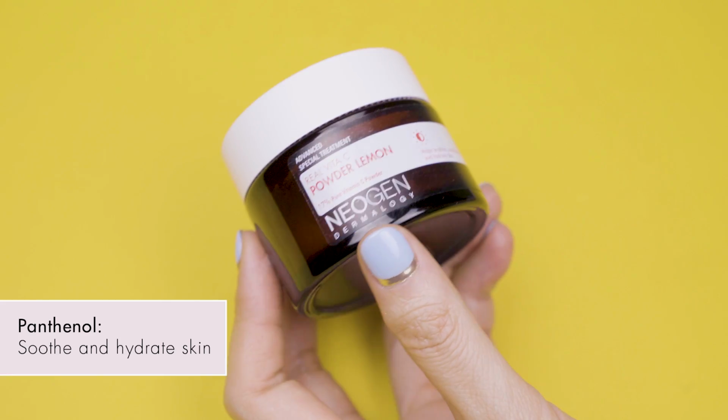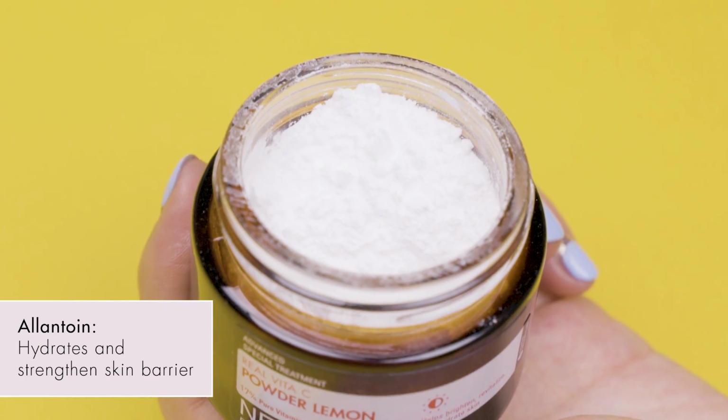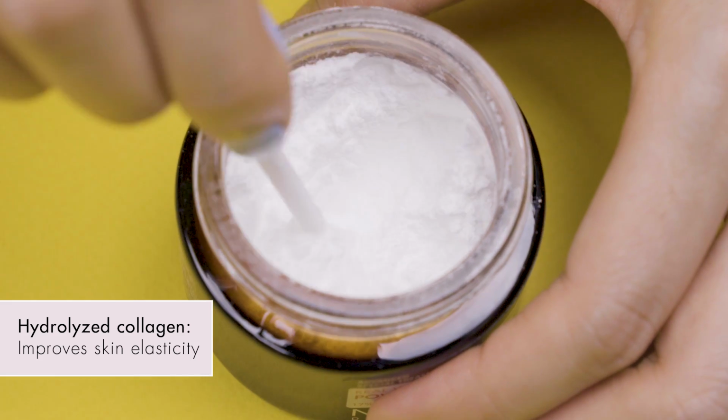And on top of the pure vitamin C that will help brighten your skin, it also has other key skincare ingredients that I absolutely love. Panthenol, which will soothe and hydrate your skin. Allantoin, which will help protect your skin barrier. It also contains hydrolyzed collagen, which will really help with skin elasticity.